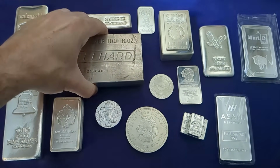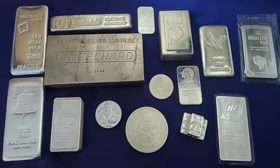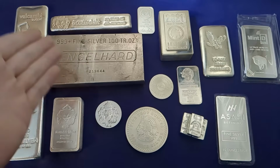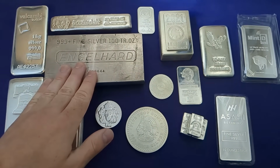Now, Engelhard was a big bullion producer back in the 1980s, but they haven't made any silver. They shut their doors close to 40 years ago. It might even be a little more than 40 years. I'm not 100% sure of the date, but I know they haven't been making silver bars for some time. Now, I picked this one up. I guess I just got a good deal.